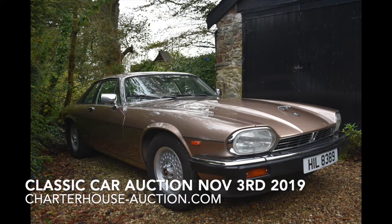And another Jag, a modern Jag here. Yeah, the 3.6 XJS manual. Again, I do like that. Is it pepper pot wheels? I do like those wheels, yeah. And I like the colour. Antelope, yeah, like that. And again, this one was bought as a project, wasn't it? Yeah, it was bona fide.